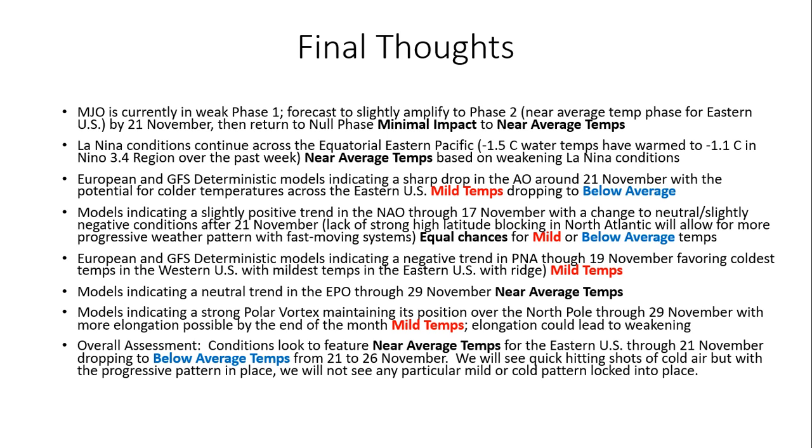Additionally, looking at the North Atlantic Oscillation, we have high latitude blocking, something to keep an eye on in the coming weeks, as well as the Pacific North American pattern. Will that negative PNA finally break to a positive phase, where we get a trough, more amplified, more persistent troughing east of the Mississippi River, or will that not happen?